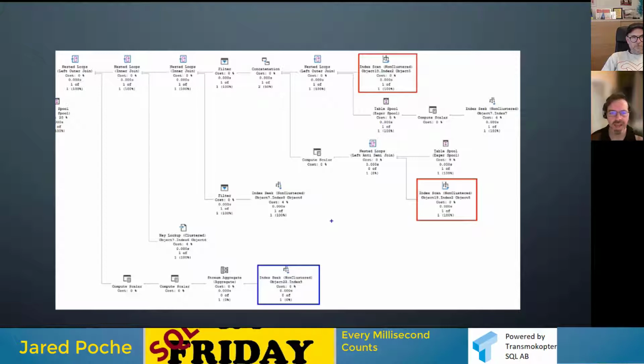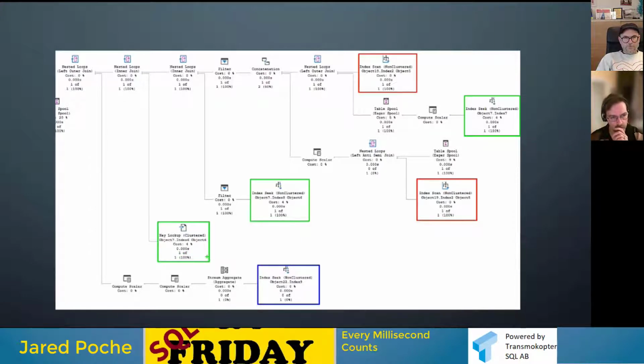And we've got a lot of scalar operators. We've got some filters, but we've got a very small row count. So there's very few rows going through our typical execution of this. But there's something else that really got my attention here. So this is our base table that we're querying against, object 7. We've got an index seek against it here, and we have another index seek against that object here, and a key lookup against that object here.